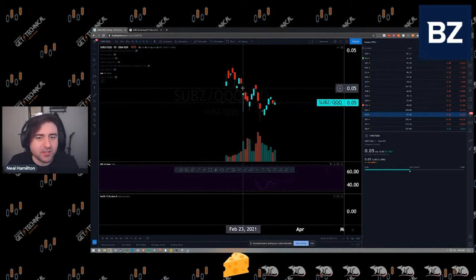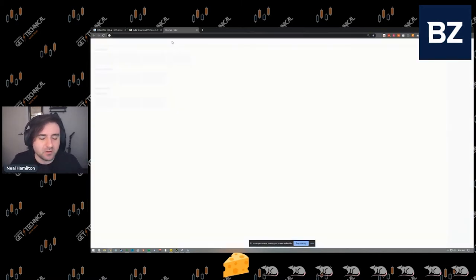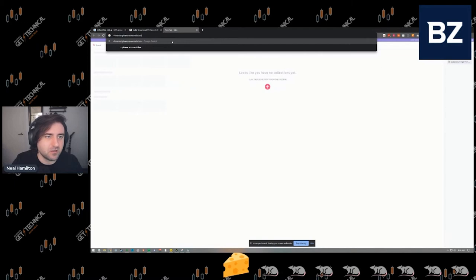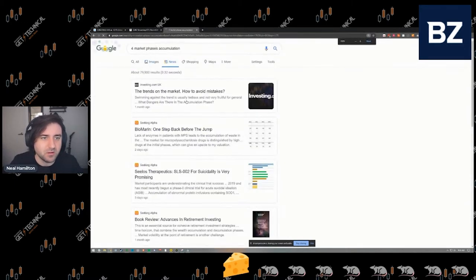But it's so new, so this is a tough comparison to make. I'm looking at the daily chart. It's only had so many days for big money, smart money, institutional money to accumulate it. And I don't know if we've ever talked about this. I think we have, but the four market phases, accumulation. That's how I always find this. I'm looking for an infographic to explain this.